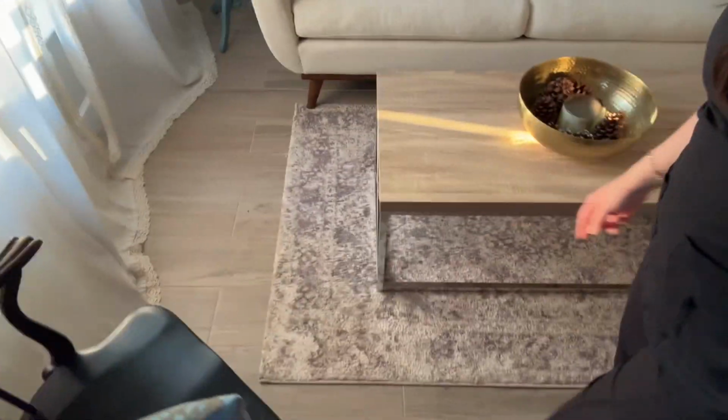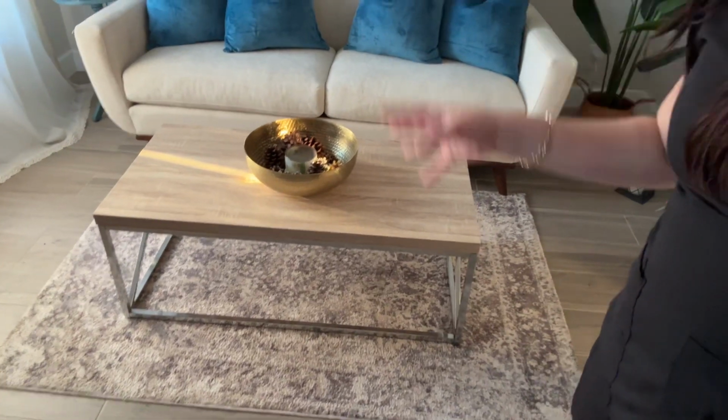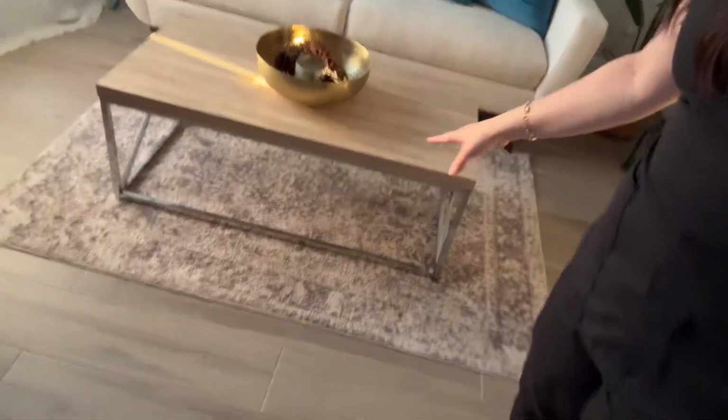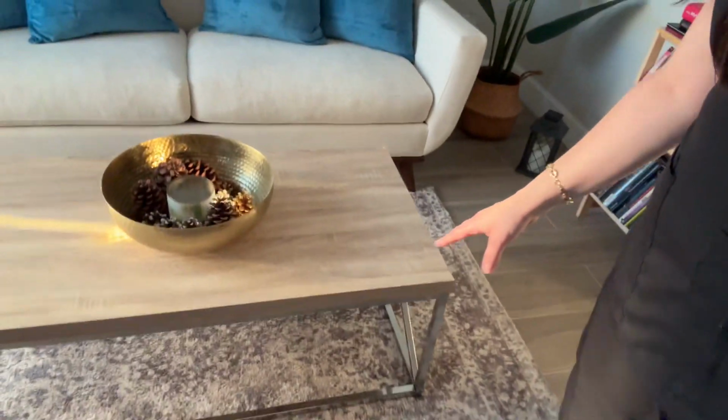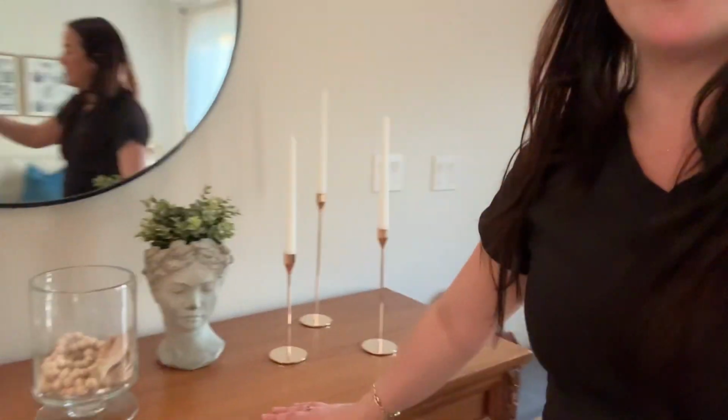Like this area rug that I'm walking on top of. I know it looks like it's a muted beige with some like gray decor, but it actually used to be a lot lighter in color. It's gotten a little dark, and it's because of him. So that concludes the tour of my casita.